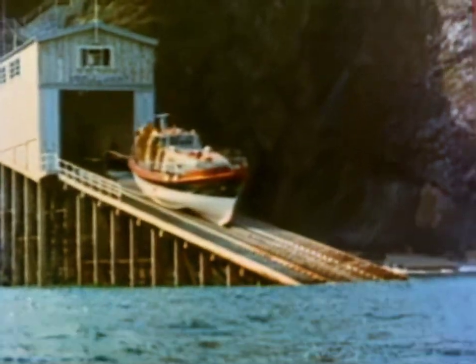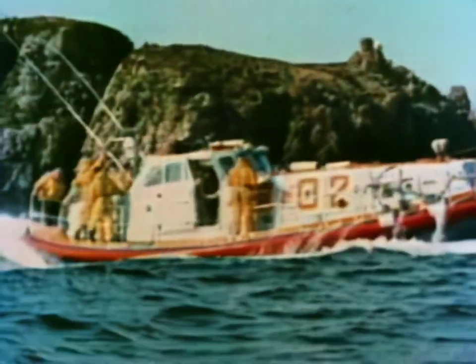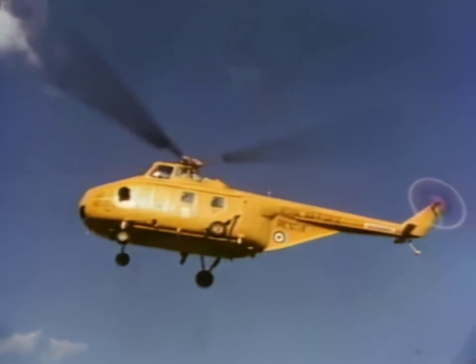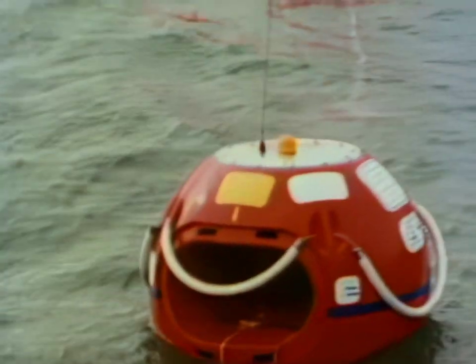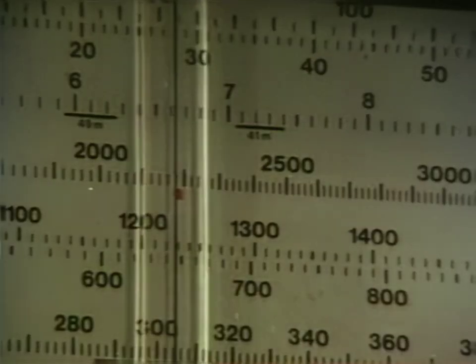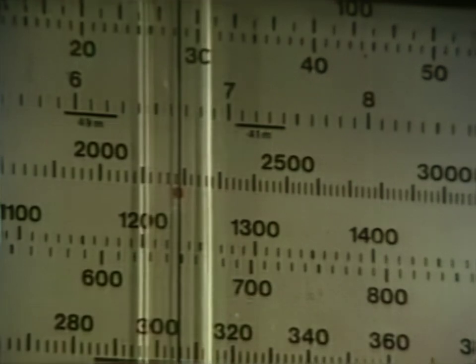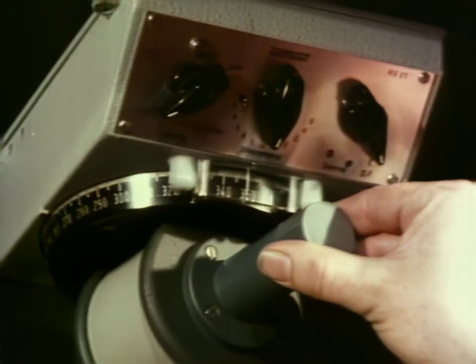The capsule radios its automatic distress signal. Rescue teams respond by sea and by air. These radio signals can be heard up to 150 miles away. Radio direction finders on board rescue boats and helicopters chart their course by the robot signals.